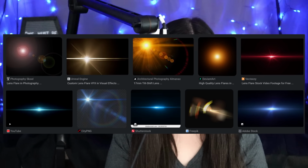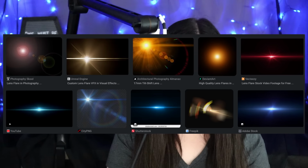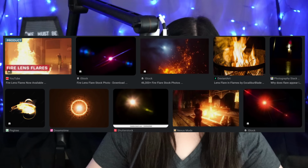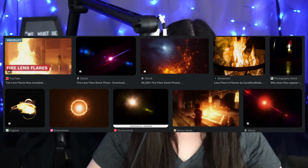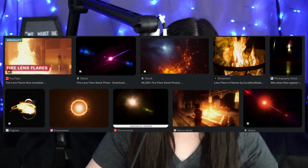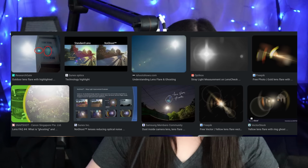look anything like this. So I looked up lens flare off of fire to try to see if I could find something similar. And again, none of them looked like that. So then I even tried lens flare ghost to see if anybody has had a similar thing happen where it looks specifically like a ghost because of a lens flare. And again, I can't find anything that looks like this.